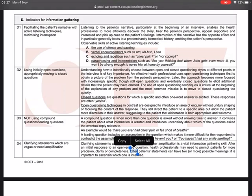Information gathering. Active listening is important. Not only do you have to listen to the patient, you have to show the examiner that you're listening to the patient. How? Silence and pausing. If a patient is crying or they're quite upset or they're talking about a death, pause.